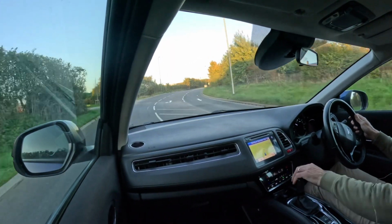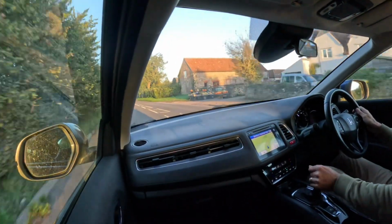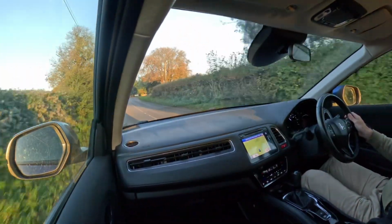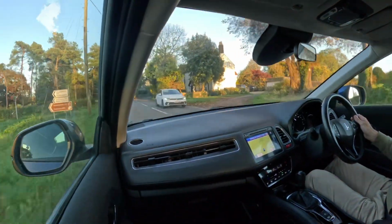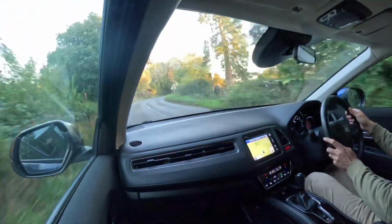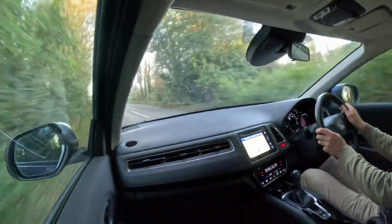Right then, this is a quick road test video, and this is for a Honda HR-V 1.6 SE Navi diesel. The car is registered, if I can read it. Crikey, I can't read it. FX65 RVE, I think, if I stand corrected. Mileage on the car is scarcely believable, but entirely true, 21,297.